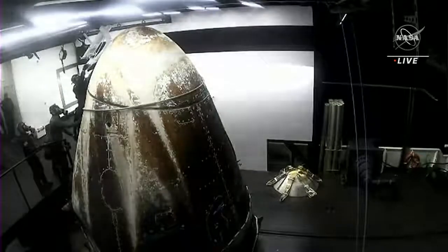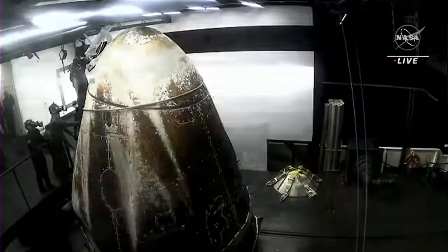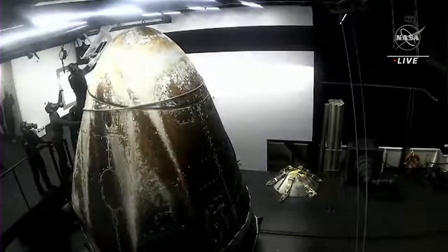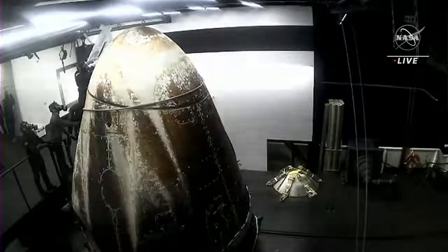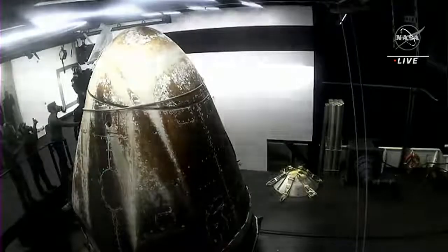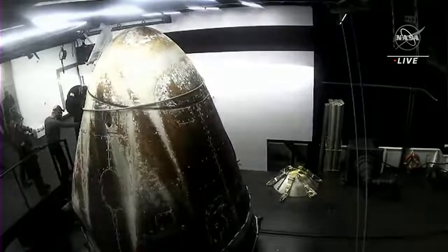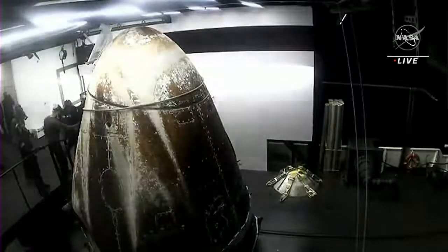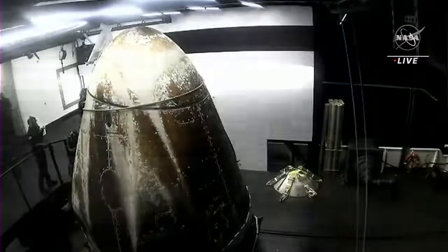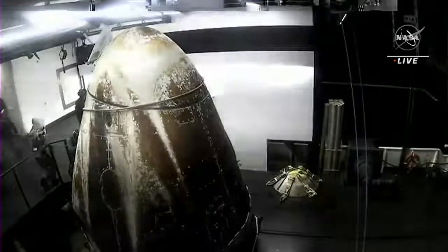So it'll still be a few minutes before we have hatch opening. Again, we need to make sure that the cabin pressure is equalized to the ambient pressure outside. The team also performs a few checks to make sure that everything is a go before we open up that side hatch. It's been about 35 minutes since Crew 1 splashed down, so you can see just how expedient this process already is, having the capsule on board and preparing to open up that side hatch.